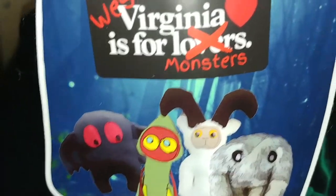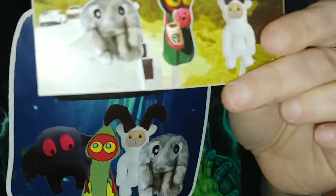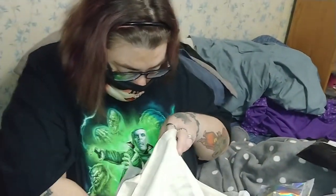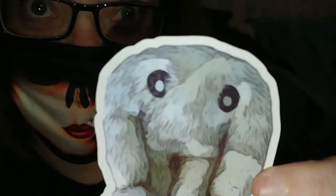What is it? It's a sticker. West Virginia is for monsters. Sticker. I'm guessing they came from West Virginia, huh? And yes, another sticker. That looks like their little plushie guy. Uh-oh, another thank you note. Thank you. I hope you enjoy your cryptid treasures.